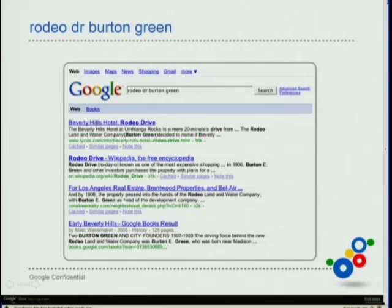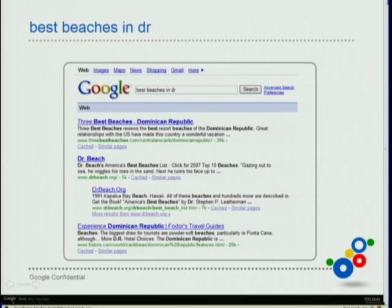So in this particular case, the user is probably not looking for Dr. Burton Green in Rodeo. In this case, they're probably looking for the Burton Green who was the investor who at the turn of the last century invested in that property of land and actually named Rodeo Drive what it is. So in this case, Dr. actually means drive, not doctor. So now you're probably thinking, oh yeah, I forgot about that one. It's clear that Dr. means either drive or doctor. And that would also be right, except of course when it's not. And in this case, when you're looking for the best beaches in DR, it's neither drive nor doctor. In fact, you mean the Dominican Republic.